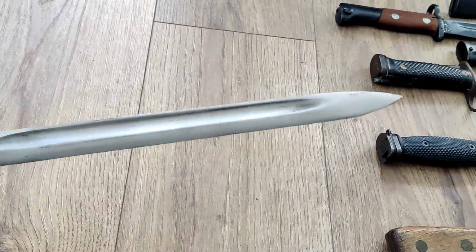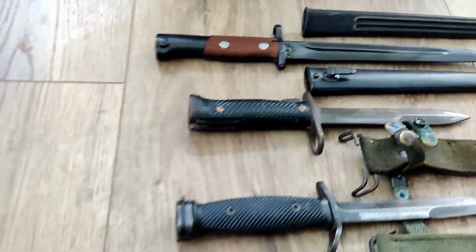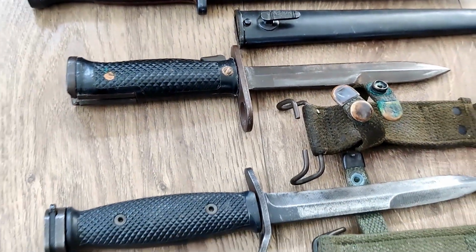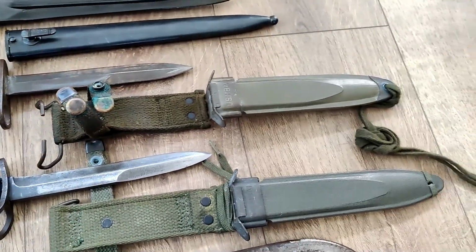Another Mauser bayonet here. We have a Yugoslavian M48 bayonet. You've seen those before. That one's in great shape. Has the matching scabbard. This M7 bayonet, as you can see, is bent. That's nothing you can't unbend with a vise or something like that.